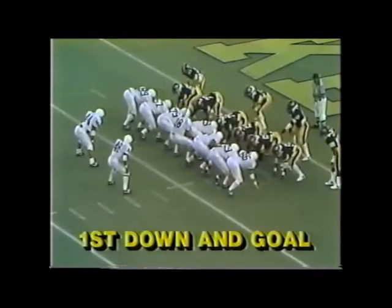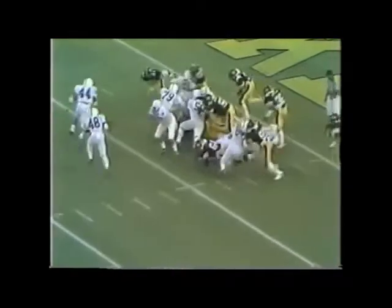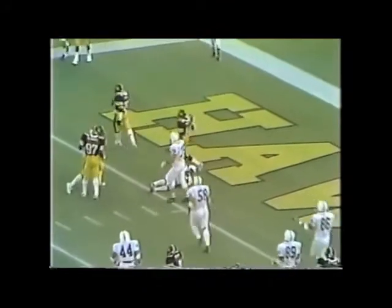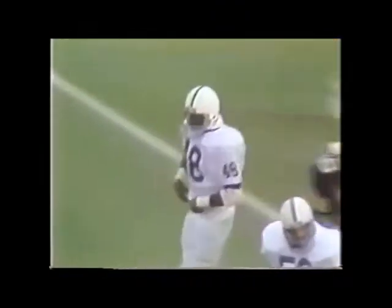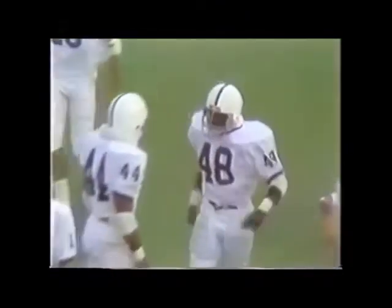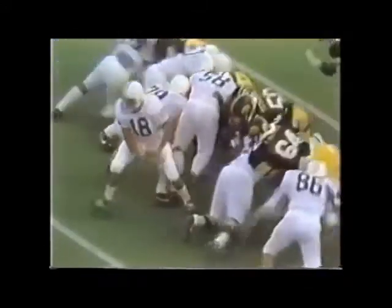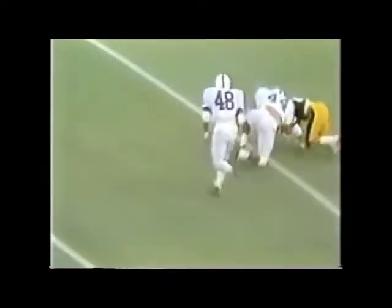First and goal at the 2-yard line for the Nittany Lions. Clark, good block. Clark, stopped at about the 6-inch line. Good block by Tim Manoah, but also a good defensive play. Stopped Clark short. Well, he's not the fastest back, but he did the right thing. He saw he had a little bit of the corner and took whatever he could get. He didn't get nifty, you see? A real good block there by 44.